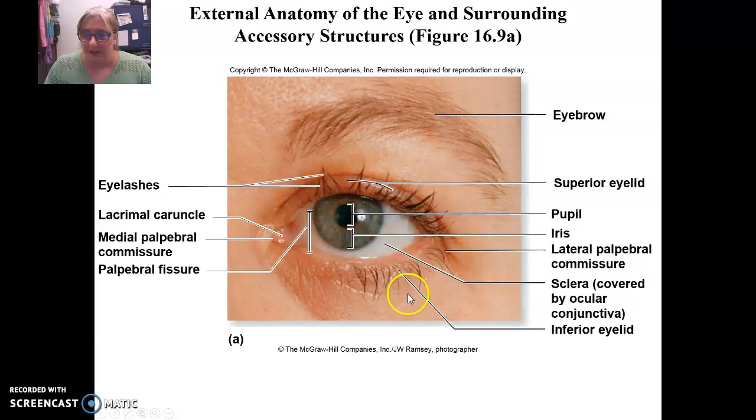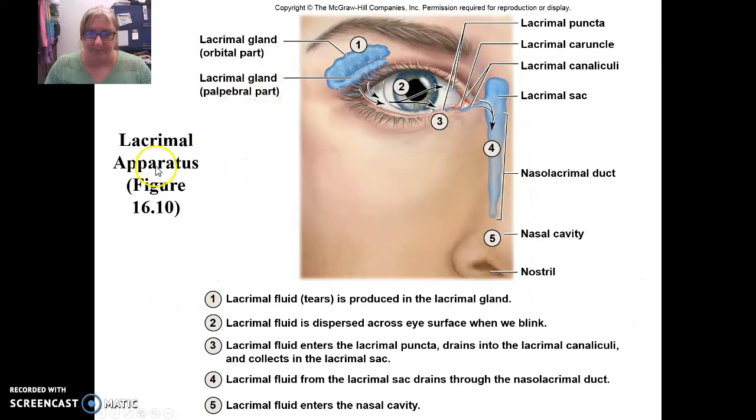So here's a nice picture showing the eyebrow, the eyelid, and eyelashes surrounding the white portions of sclera surrounded by the conjunctiva. And we have a lacrimal apparatus that's going to be located up in this region of the eye, and it produces tears, and those tears are going to move down through the lacrimal bone and the little tiny lacrimal canal. And so here's that lacrimal apparatus that I was talking about.